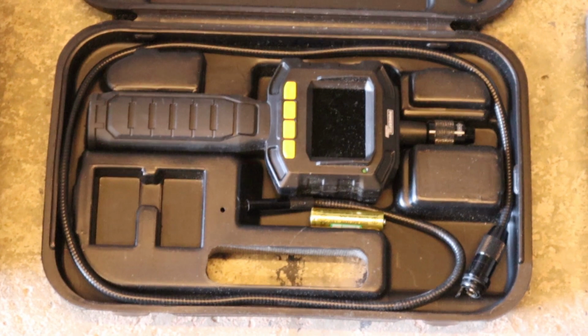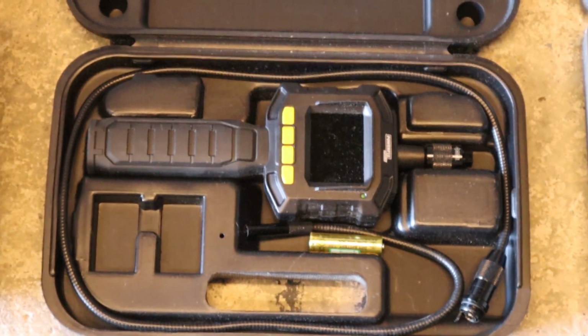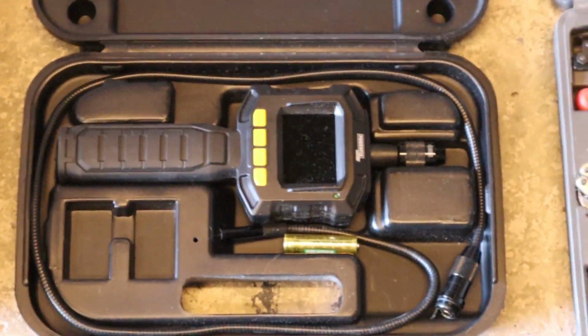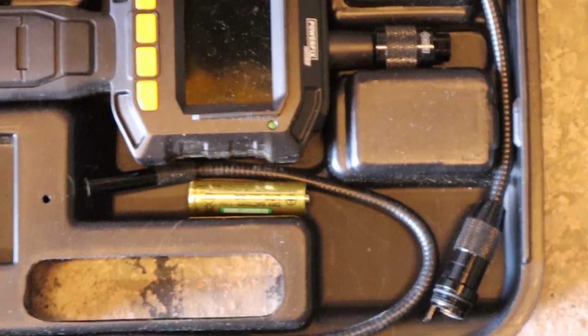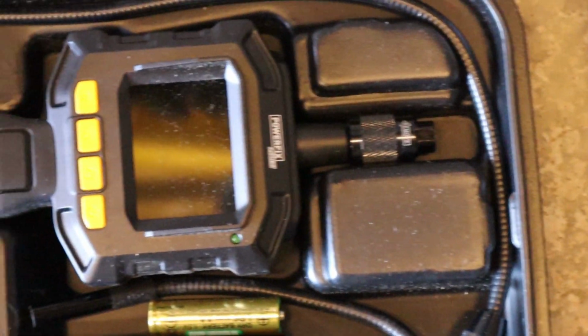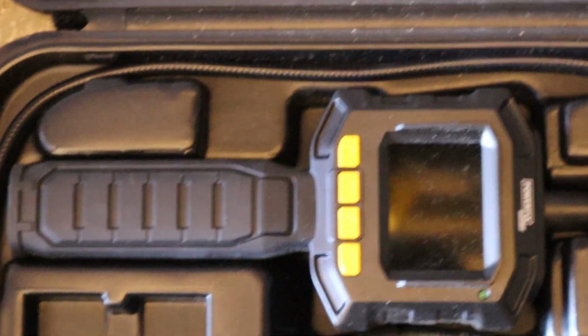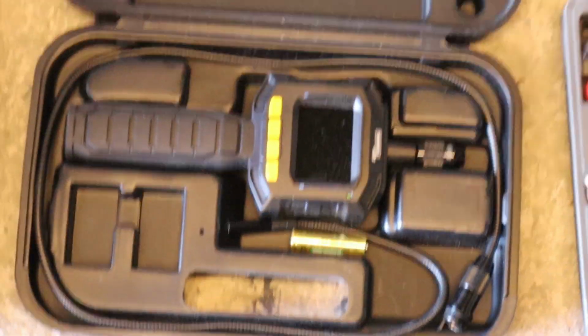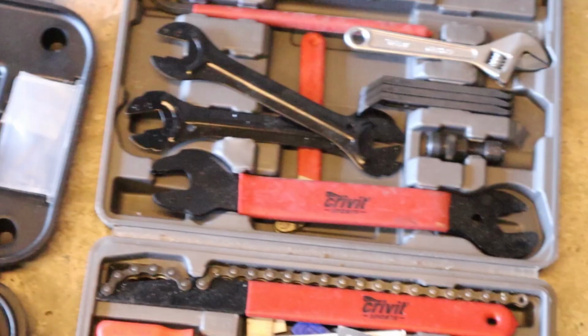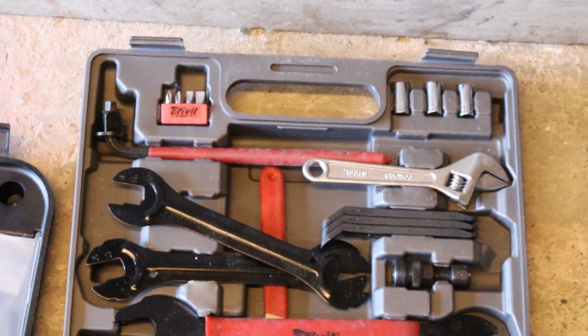Next, I'm pretty sure I got this from Lidl's. Could have been Aldi's. It's not a Parkside, it's Powerfix Profi, as you can see. There's no batteries in it, but it's a remote camera for poking down little holes. It's got an LCD digital screen there and a light on it. Pretty handy for poking down inaccessible places and seeing. I use it in the man shed for poking down the vent holes to check for damp or whatever under the floorboards. This was from Lidl's.